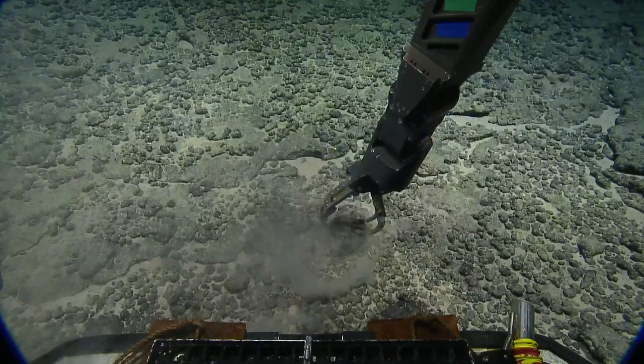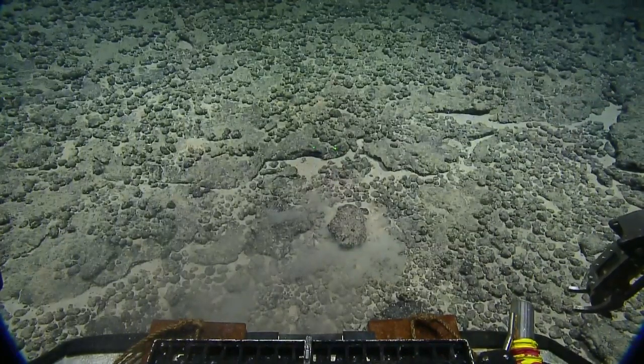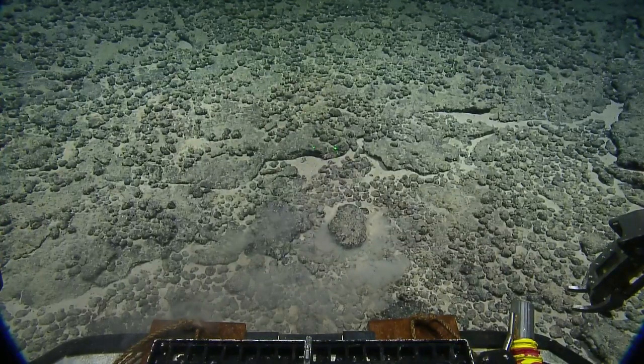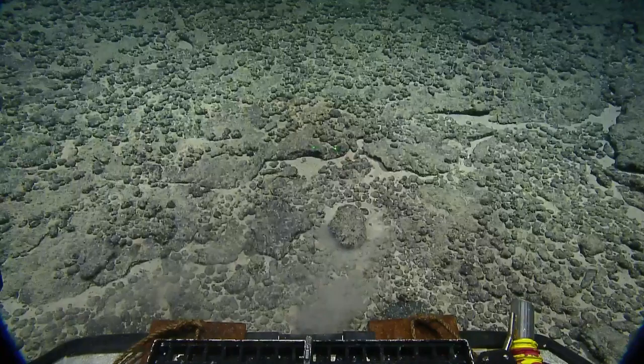I think we should keep going. Okay. I think when the slope picks up a bit, we might find more opportunities in the next couple hundred meters or so. We can keep the ship moving. Bridge, nav. We're going to continue our move. Can you move 100 meters, bearing 220?